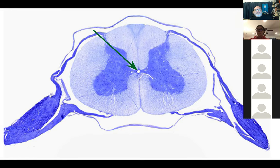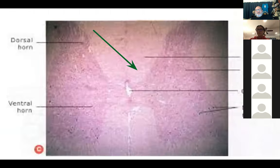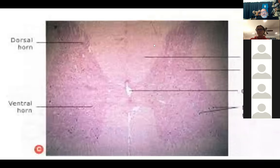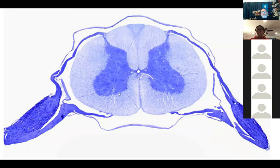In fact, I think I have a picture of that. There we go. Notice here, in this up close view of the central canal, we can see the cells lining the central canal. And any idea what those cells lining the central canal might be? Endothelial cells. Yeah, if you weren't sure, it literally says it right here on the slide. So clearly this wouldn't be the slide I would use on the exam, but you can see that there very, very nicely. So again, we could see that a little bit there.